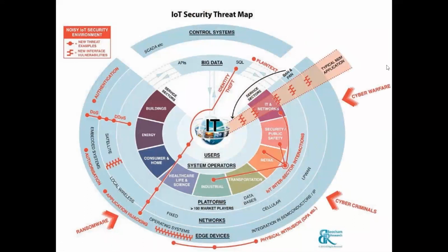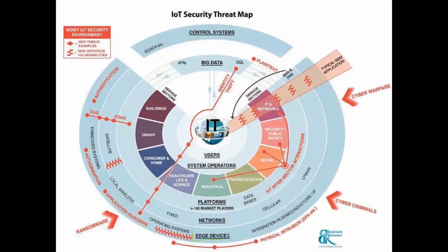As we saw before, in terms of security and network, we add this extra layer that we normally have in the edge devices, but now it's huge because we have all these sensors. So you can see that we're going to have edge devices, networks, and also the platforms that we need to secure, and different types of threats that we need to protect against: authentication, authorization, application hijacking. We're also going to have attacks like ransomware, cyber warfare, or cyber criminals.